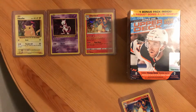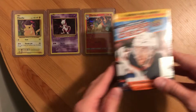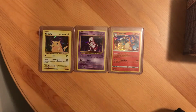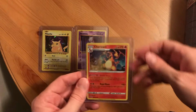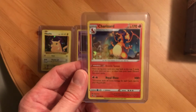So, let's see here. As you can see, we have got a blaster box and some of the cracked ice holos from some of the Pokemon theme decks that are on the shelves right now. Charizard from the Vivid Voltage is one of the things that is on the shelves right now.